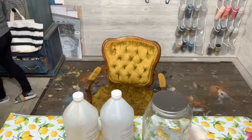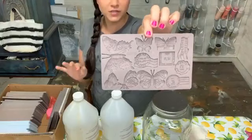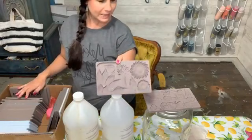Molds. I love, love, love molds. Ooh, you know what? I have butterflies in flight for a mold. This one goes really well with the new Prima butterfly mold. We could do butterflies. I was thinking sunflowers, but I think we could just make this a butterfly themed piece.